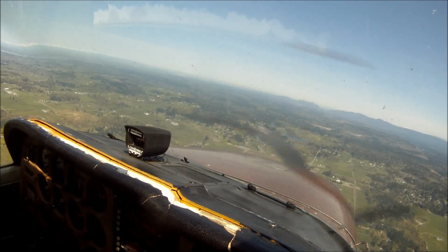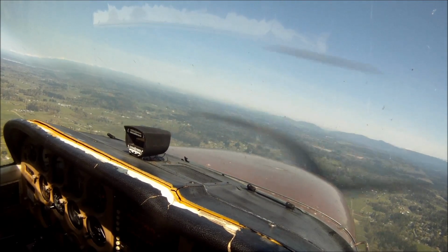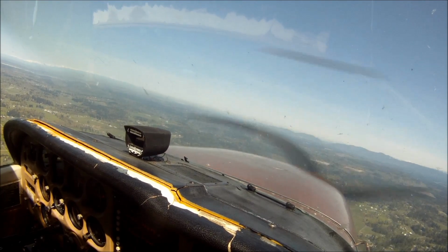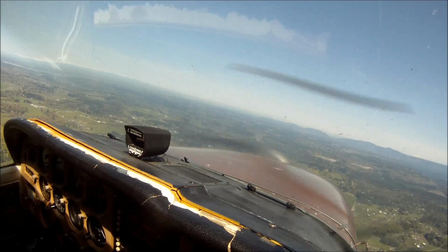Okay, we're going to do a climb now to 2,800 feet. So I'm going to go full power. I'm going to push a little bit of the rudder in. You feel the plane pulls up on you? Yep. We're going to level it right about here. Climb at about that attitude. So we're climbing about 600 feet per minute.